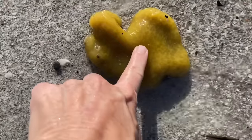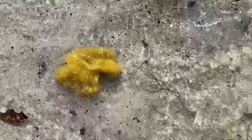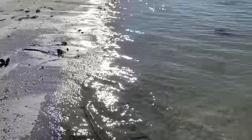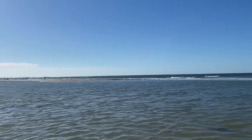Weird, right? So that is called sea pork or sea liver. It's a piece of a tunicate. So it's this big glob that broke off and it would filter feed. So this weird globby thing is out in the ocean somewhere, filter feeding. And then a piece will break off and wash up onto the beach.